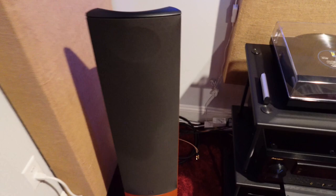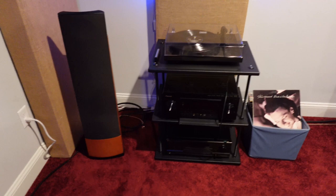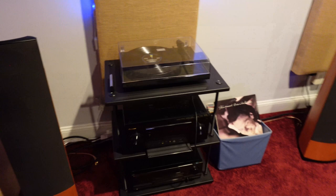Martin Logan, that's why they continue to be my favorite brand. They sent me a new one. Obviously, I had to pay for it, but they sent me a new one. They walked me through it. I did the whole replacement myself, and they've been good to go since then.